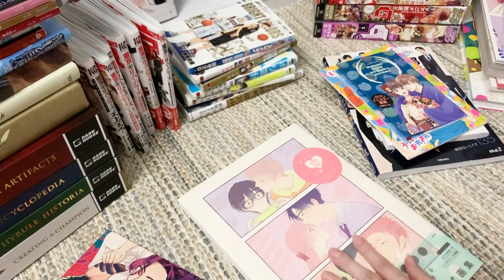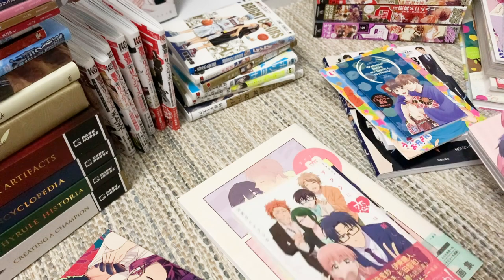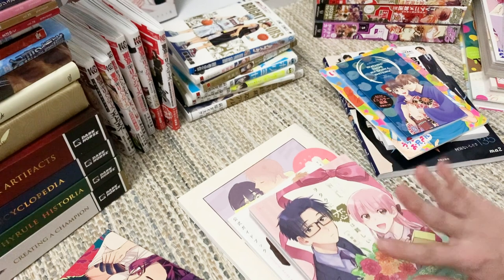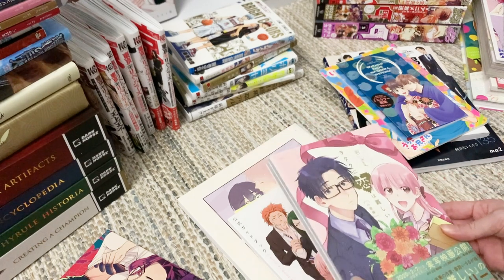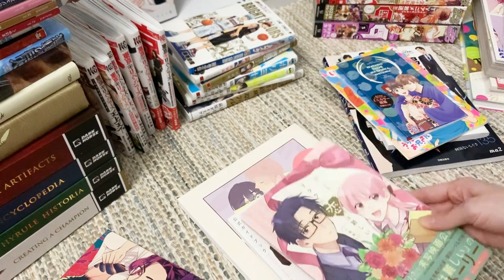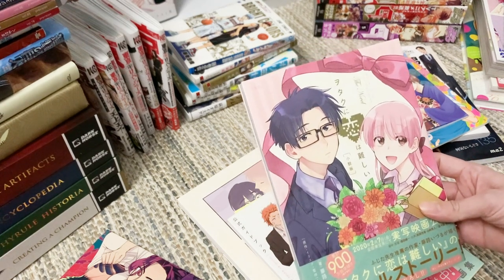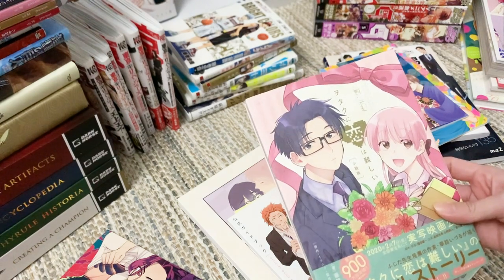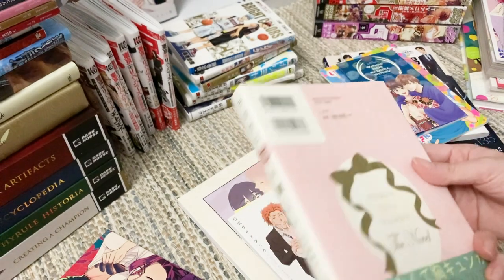And I have the art book, the comic anthology, the TV anime guidebook, and the light novel. And I'm not really a light novel reader or collector, so this is the only one I have in my whole collection, and that's why I'm just counting it as an extra instead of having a separate light novels category of my collection. But I did get this light novel just for the sake of being a completionist and having it in my collection because Wotakoi is my favorite series, but also so that I could have the art from the cover.